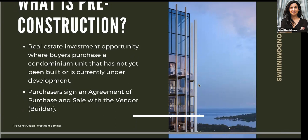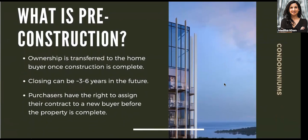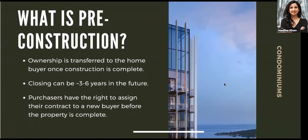Purchasers sign an agreement of purchase and sale with the builder. The builder in this case is the seller and you are the buyer, so you're signing a contract with the builder, who's the seller of this product. Since it's not built yet, when you sign the contract, you don't actually own the asset. You don't own the property because the property is not built yet. What you own is the contract with the builder.